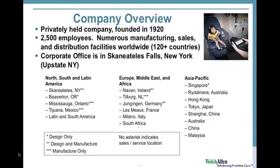Here we've designated some of our key sites. You can see our primary manufacturing and design sites are located in Skaneateles, New York, which is in the upstate New York area. And in Tijuana, Mexico, we have manufacturing and some configuration in Europe, in Navan, and in Tilburg. And then other locations are primarily distribution centers.